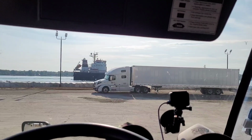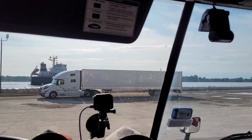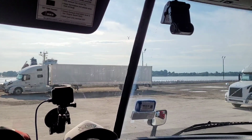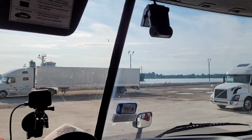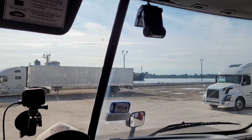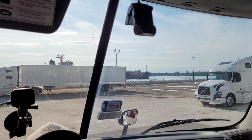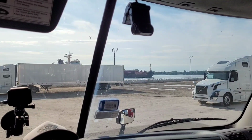Yeah, park right in the way, dude. God, I'm trying to get the boat. Jesus Christ. Anyway, been a couple small boats go by, people on their little motor boats and stuff. Another big old freighter coming through. Pretty cool.